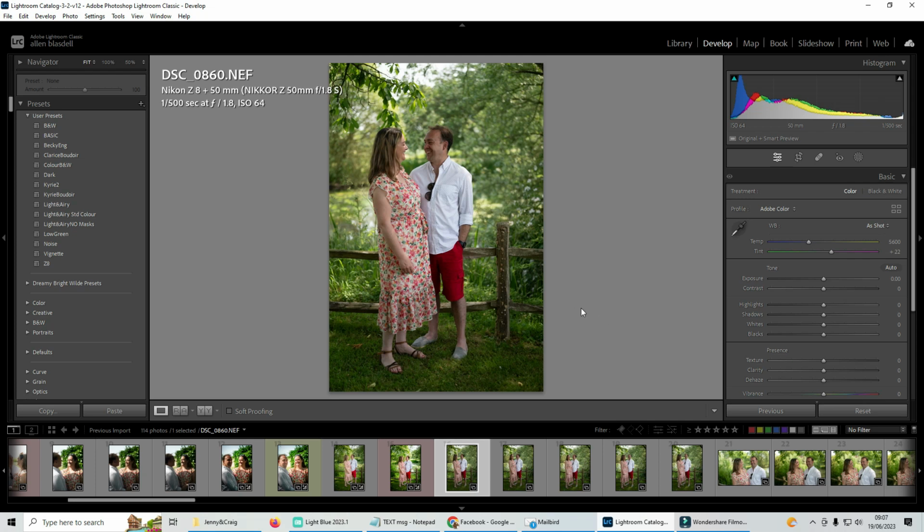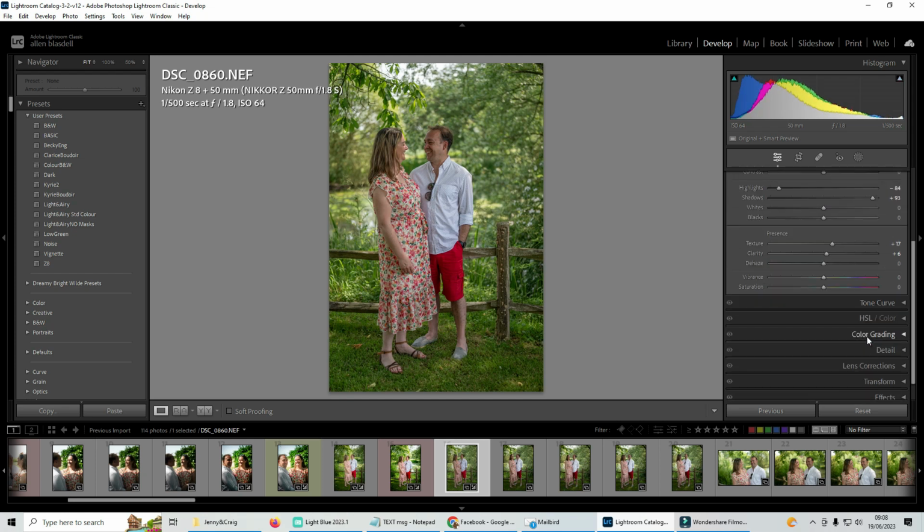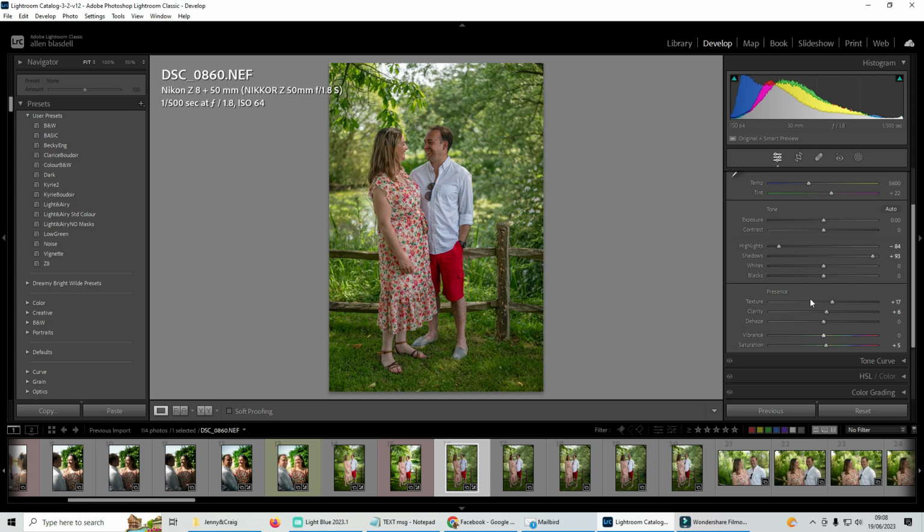So the thing I would do is, first of all, get the overall look roughly in the right ballpark, and I always lift the shadows and drop the highlights. As I say, I want a bit more clarity and texture. I would want to increase the saturation slightly to get the green to really pop, and even that isn't enough. Let's just give it a bit more. I think even more vibrance. There we go. So something like that is roughly what I want the shot to look like.